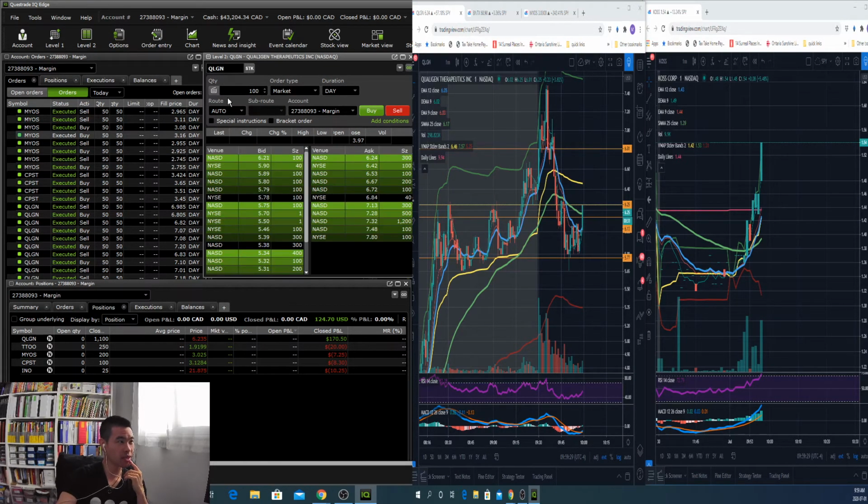So let's take a look at QLGN. It's starting to move back up a little bit. If it breaks this line here, I'm gonna be interested. This line here is 625. It just got rejected off of that. So I'm going to take a starter here at 224 for the break of this line here. And so I want to see it hold this previous level of support here at 607.